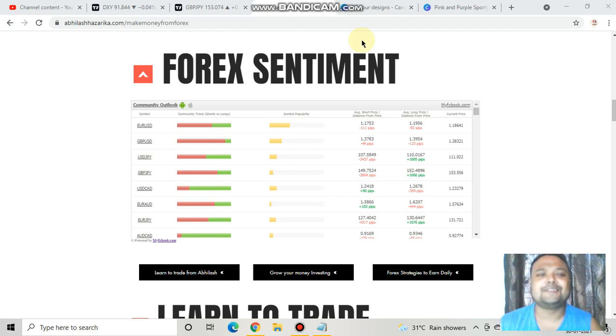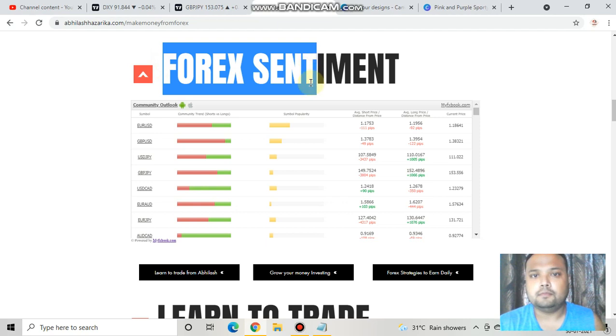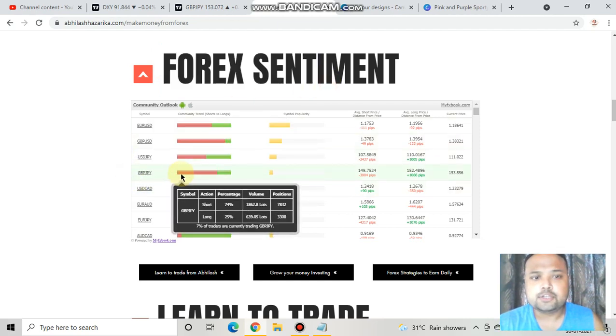So let's get started. This is the Forex sentiment meter in front of us right now. And this is the GBPJPY sentiment, and you can see that 74% retail traders have taken short position and only 25% retail traders have taken long position. In simple words, 74% retail traders are thinking that market will be going down. On the other hand, only 25% traders are thinking that market will be going up.